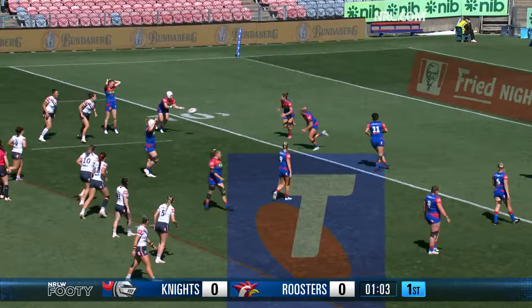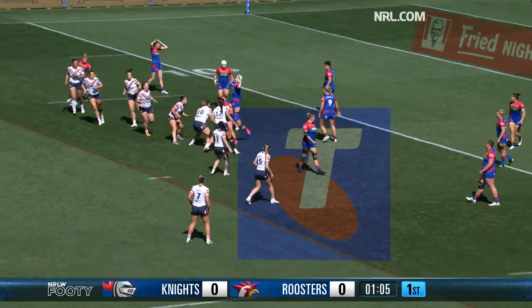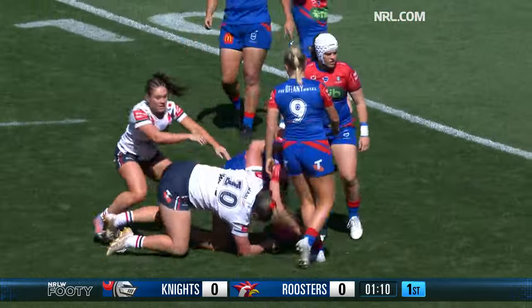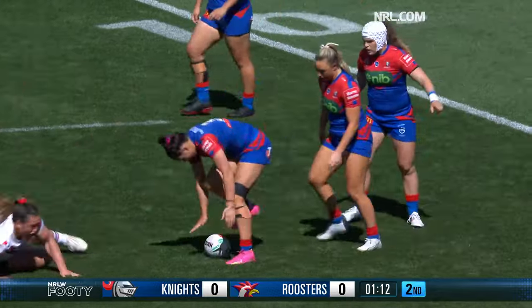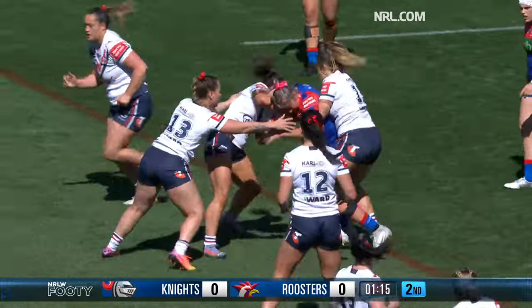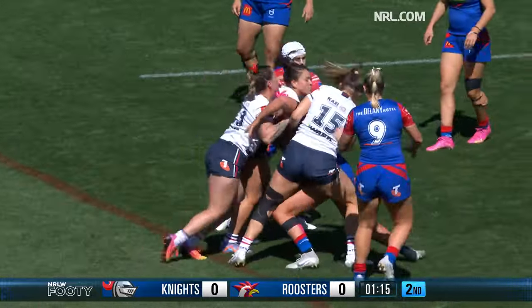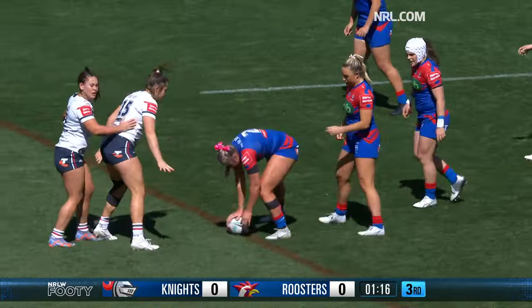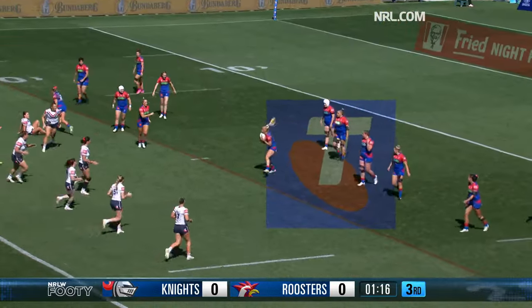You hit it on the head there, Salty. They just get straight into their work. No settling, no just punch one up and we'll take it easy. They just get straight into run shape every single play. The Knights now, their turn to come out of their own end.